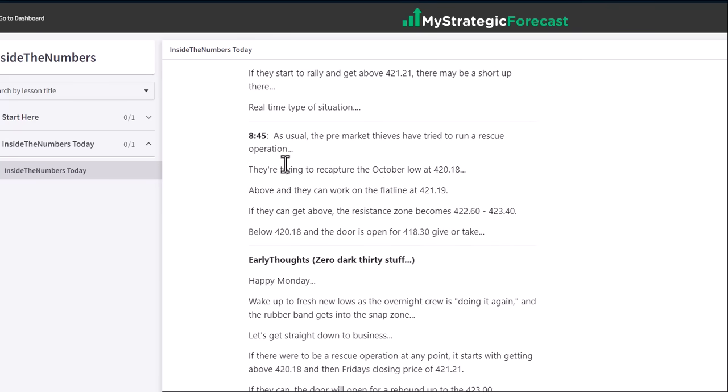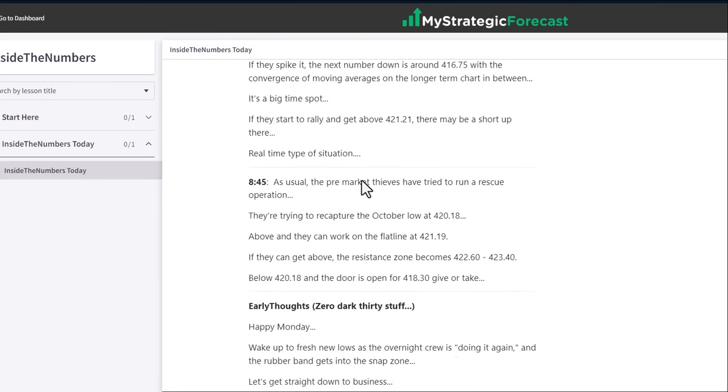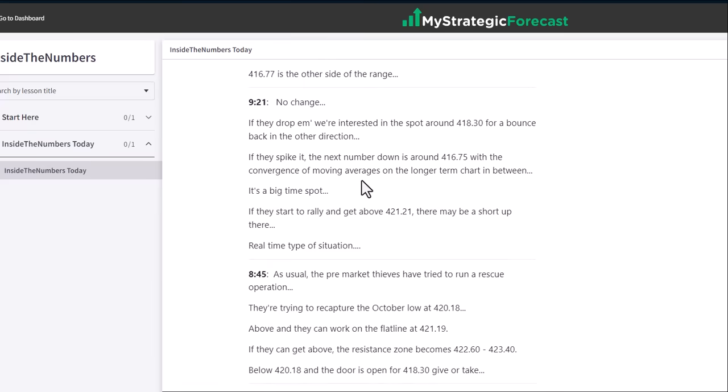Before the opening bell, we had the pre-market thieves try and push the market up a little bit after coming down to test the important number in the pre-market, 921 before the opening bell. If they drop them, we're interested in the spot around 418.30 for a bounce back in the other direction.